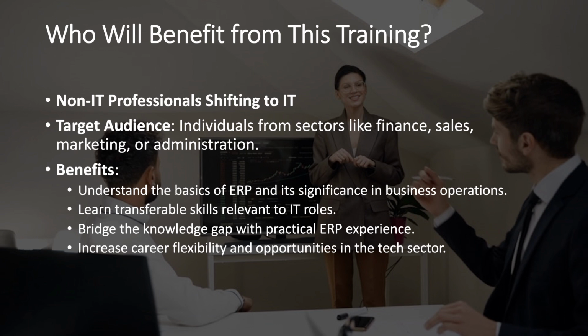And if you came from a field like finance, sales or administration, from a non-IT background, and you want to shift into IT, then these courses will help you with the essential knowledge and the skills relevant to IT roles. By completing these courses, you will understand the basics of ERP and its significance in business operations. After completion of these courses, you will increase your career flexibility and opportunities in the tech sector.